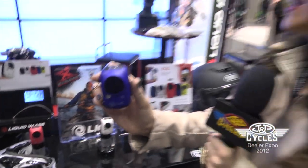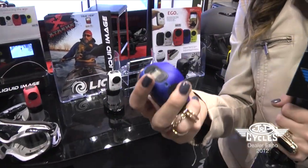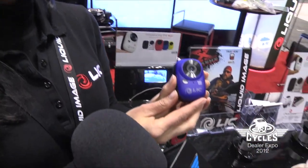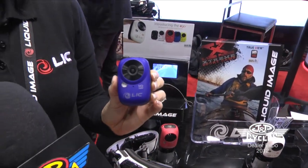We are here at the Liquid Image booth, checking out their new, very small, very cool camera. It comes in tons of colors, so it automatically caught my eye. Hanging out with Melanie. Melanie, can you tell me a little more about this product? You're going to mount it on your bike or your board, or it works for a variety of sports, even kayaking and surfing.